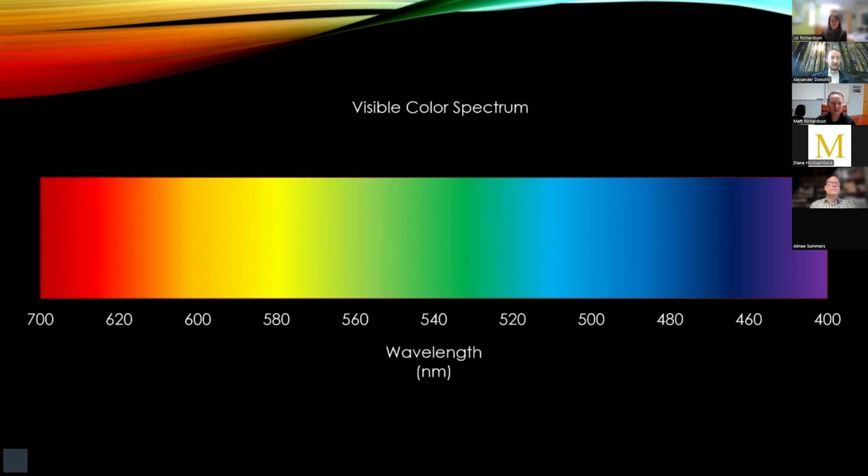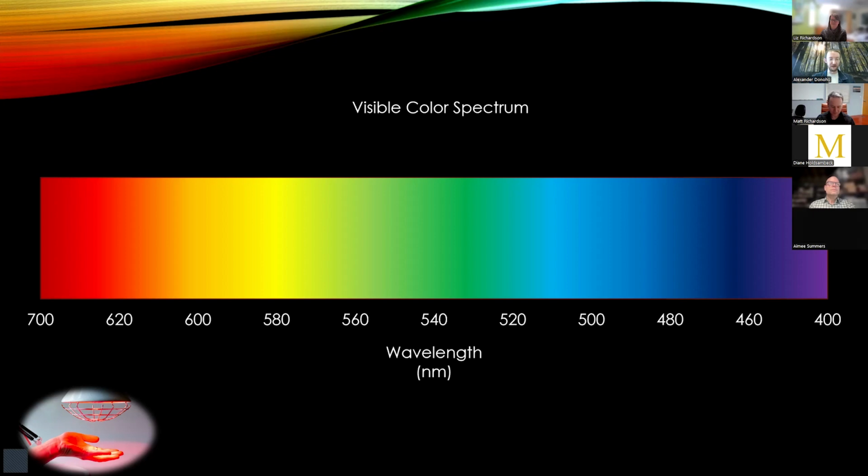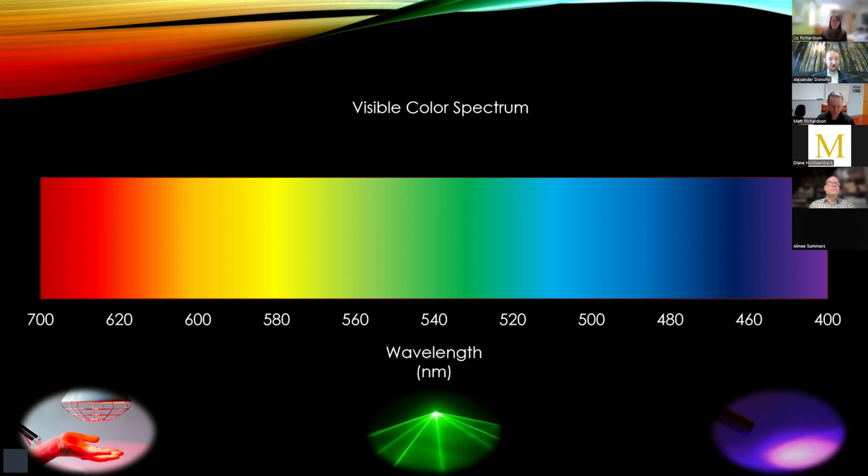Technically, this is known as the visible color spectrum, and it encompasses every pure wavelength of light that the human eye can perceive, from the deep near-infrared of a heat lamp, to the blinding green of a laser pointer, to the almost painful purple of a blacklight.